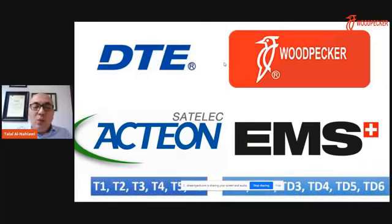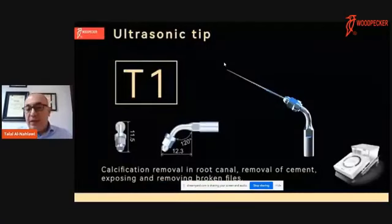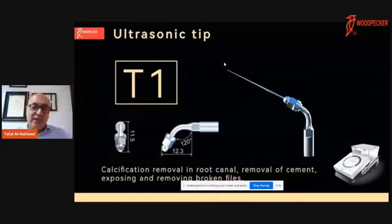And for that, we name the tips that we have T1, T2, T3, T4, T5, and T6 for the tips that are compatible with Woodpecker, and TD1 to TD6 for the tips that are compatible with Satelec or DTE. So it's very important to differentiate between the names of the tips in order to have more proper practice in your daily endodontics.